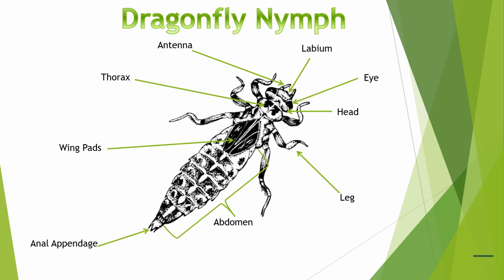growing bodies. This process is essential for their growth, with some species remaining in this stage for months or even years. And when the time comes, the nymphs undergo an astonishing transformation. They crawl out of the water, shed their final exoskeleton, and emerge as adult dragonflies, ready to soar through the skies in search of mates to continue their life cycle.